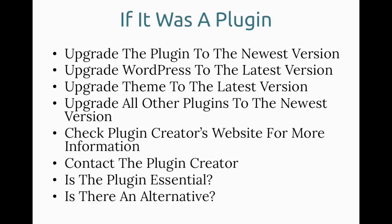So if it was a plugin, you can go ahead and re-enable every other plugin except for the one that's causing the problem. But then if there's any updates to that plugin, upgrade it to the latest version. Make sure WordPress is running the latest version, so run any updates there. Make sure that your theme is updated to the latest version. And upgrade all the other plugins to the latest version as well. Hopefully all of the upgrading will cause the plugin to work. Hopefully there'll be a bug fix for you, so you can reactivate the plugin and hopefully the error will not come back. If it does, disable the plugin again and then check the plugin creator's website for more information.